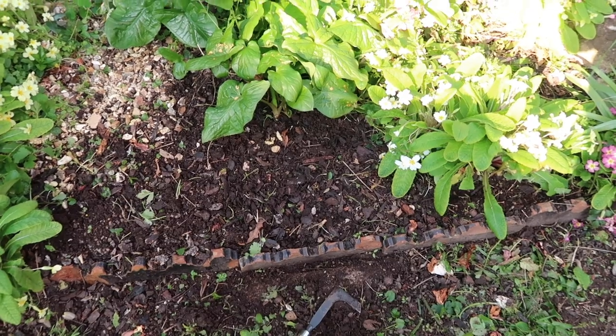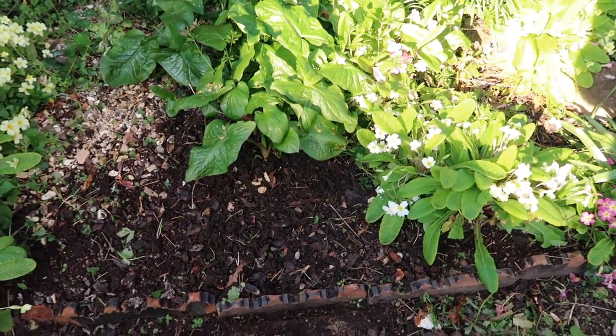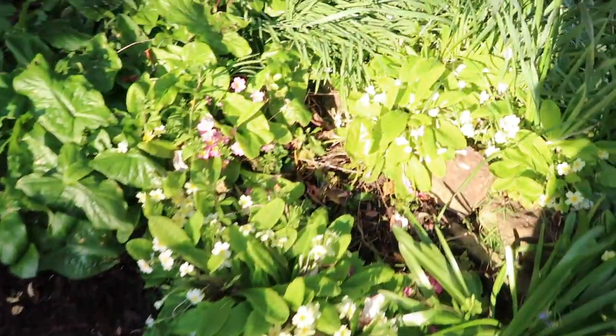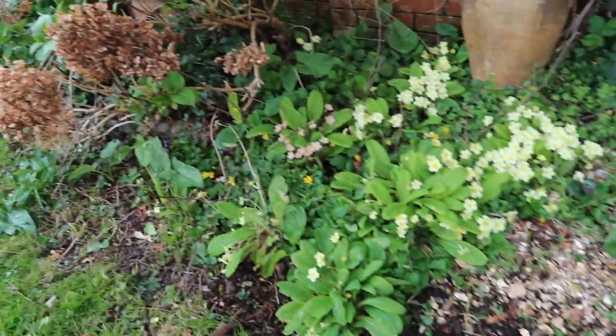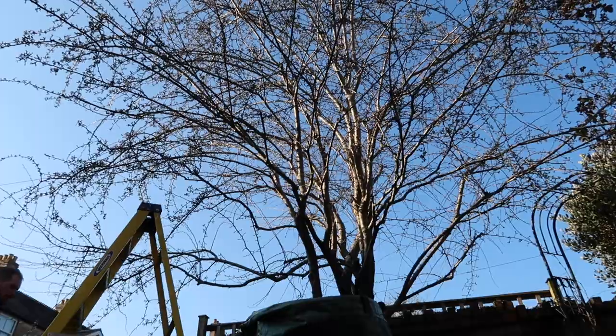Sorry, Grants, if I culled a lot of things that weren't weeds, but I think that looks a lot neater. I'm gonna do this little section here now. And then I think this definitely needs some attention. And around to the side here.